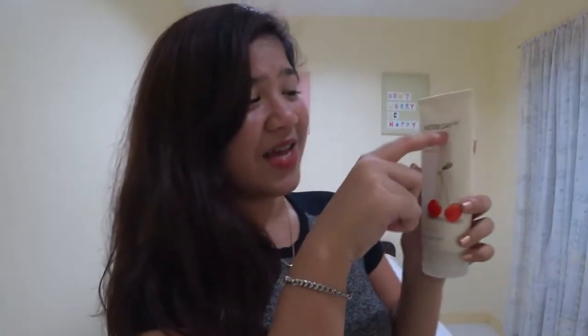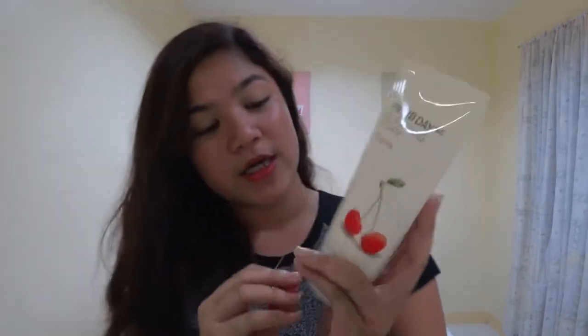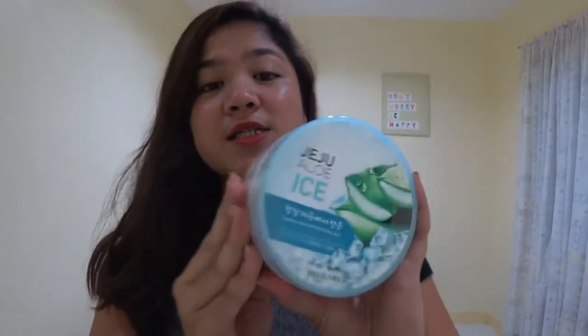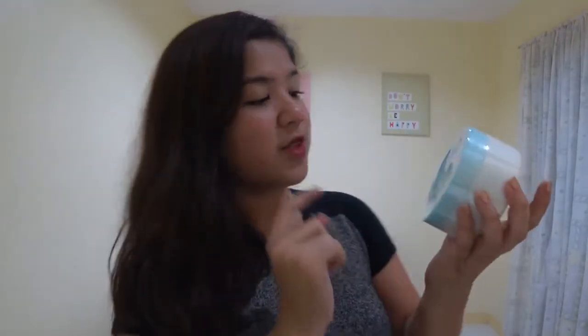I only bought two things, which is this Herb Day Cleansing Foam, Herb Day 365 Cleansing Foam. So, this is the first thing that we bought in the face shop. The next one is this Jeju Aloe Ice. Maybe I'll do a separate video to review this. So, this is the Jeju Aloe Ice from the face shop. So those are the two things I bought in the face shop, Memsh.